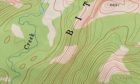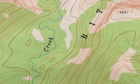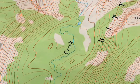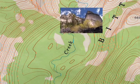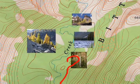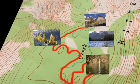To start your trail layout, use a topographic map. The contour lines show elevation differences. The closer the lines, the steeper the terrain. On the map, locate positive control points, destinations like scenic overlooks, waterfalls, lakes, rock outcroppings, and other features that people enjoy. Draw your trail, connecting these places, following contour lines.